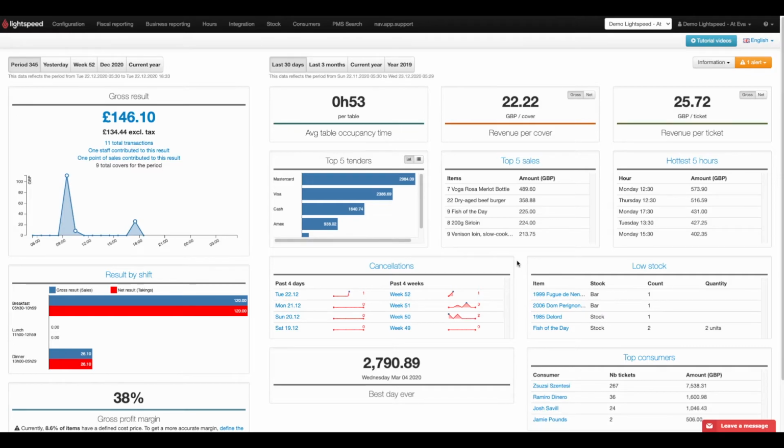Lightspeed Case Series is a cloud-based system, so you can access your back office from anywhere, anytime. When you log in, you will be first presented with your dashboard. This will summarize your sales for the current day on the left with shift comparisons and margin calculations. The right-hand side of the screen as default shows you the last 30 days and will show you calculation for your average ticket size, your best-selling items, your best-selling times, top 5 payment methods, your voided receipts, low stock items, your best day ever, and your most loyal customers.